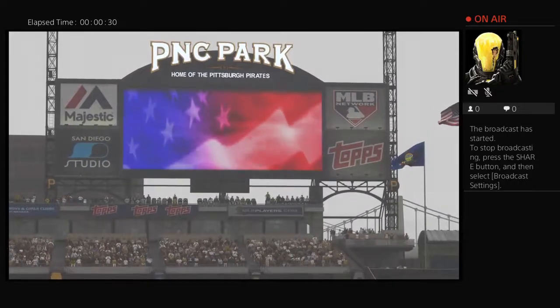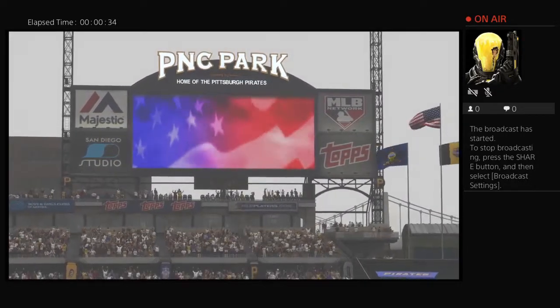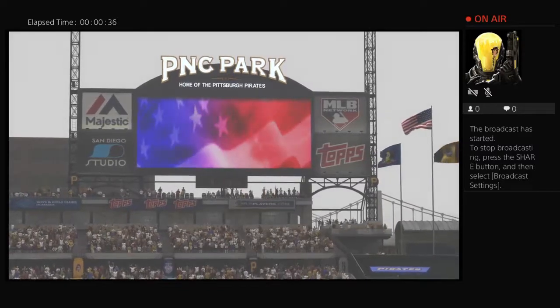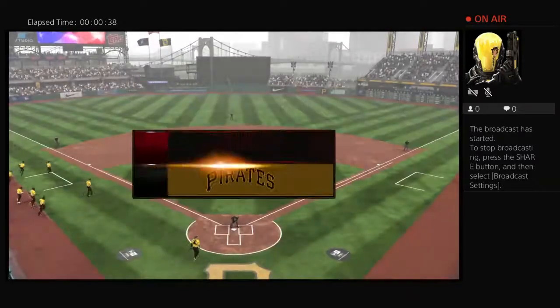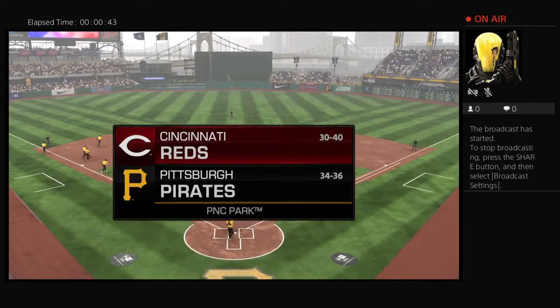MLB Network's coverage of Major League Baseball is on the air. Should be a fun Father's Day matchup between the Cincinnati Reds and the Pittsburgh Pirates. It's baseball on MLB Network, and it's coming up next.